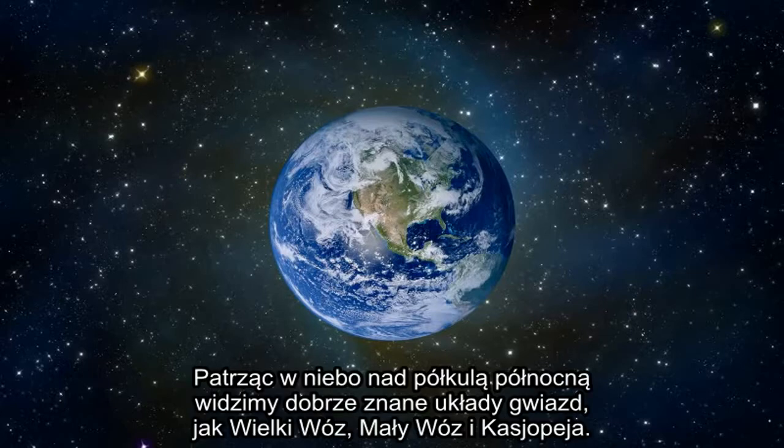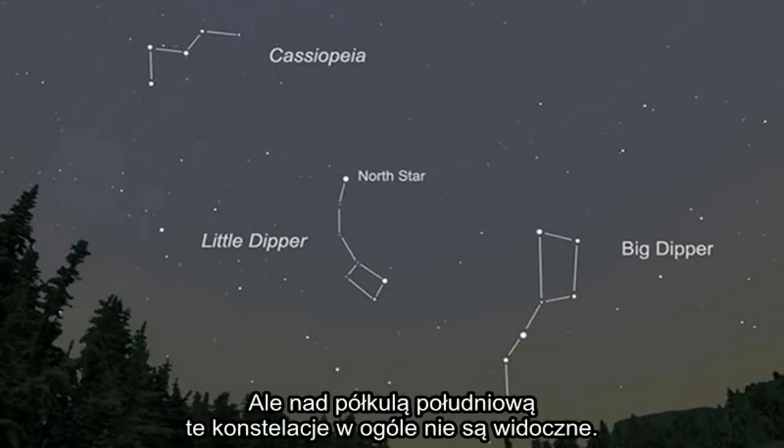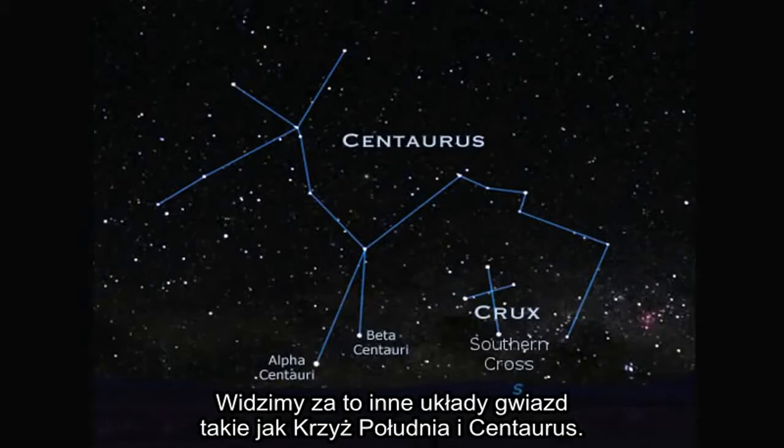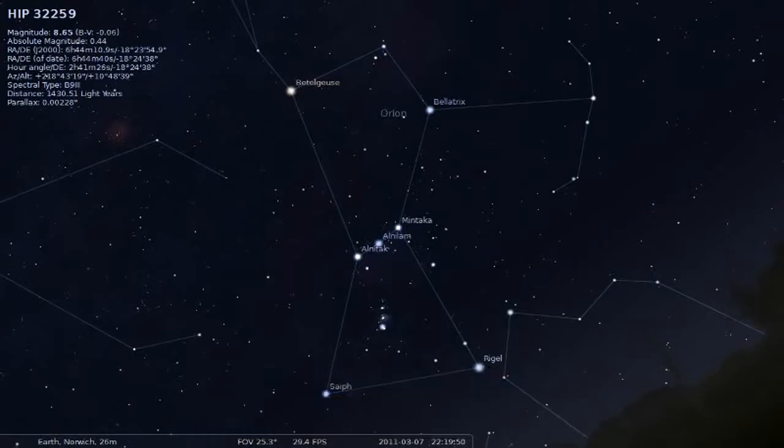In the Northern Hemisphere, we look at the stars and we see star formations we all recognize, such as the Big Dipper, the Little Dipper, and Cassiopeia. But in the Southern Hemisphere, these constellations cannot be seen at all, and different star formations are seen, such as the Southern Cross and Centaurus. And some constellations near the celestial equator, such as Orion, can be seen in both hemispheres.